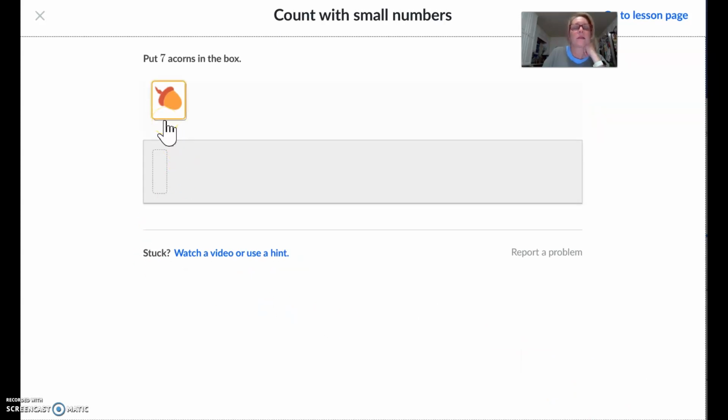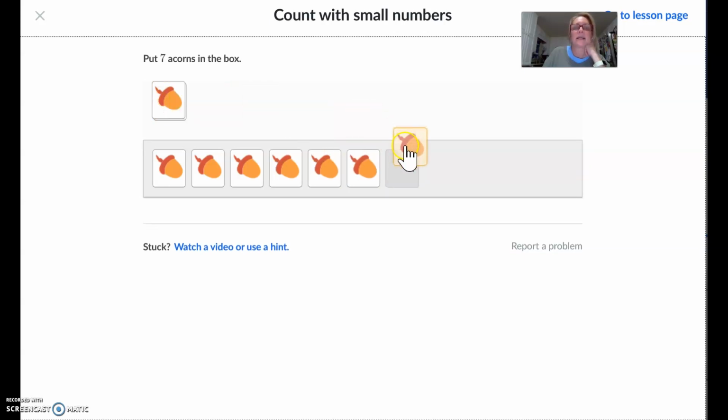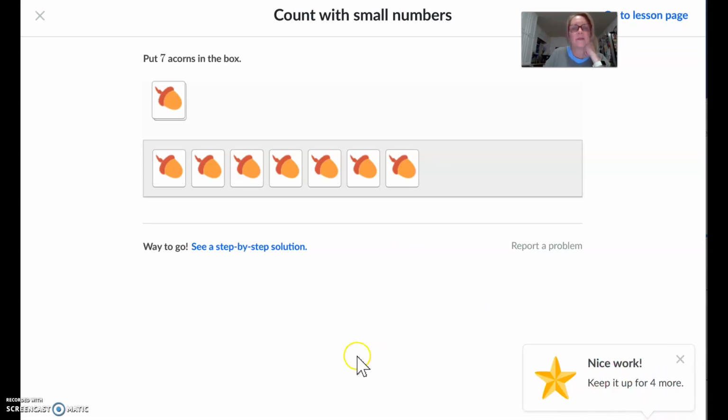Oh, we have acorns. What number? What number is this? You're right, that's a 7. Put 7 acorns in the box. Let's count. Get ready. 1, 2, 3, 4, 5, 6, 7. Good counting, guys. I heard you. Let's check. Yay! We got it right.